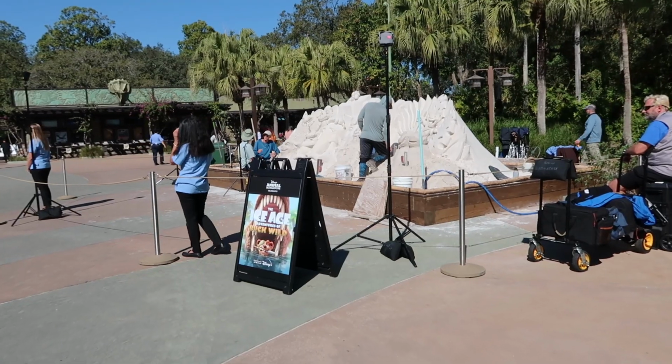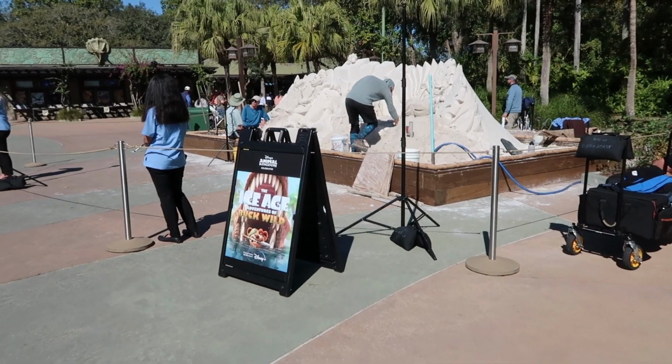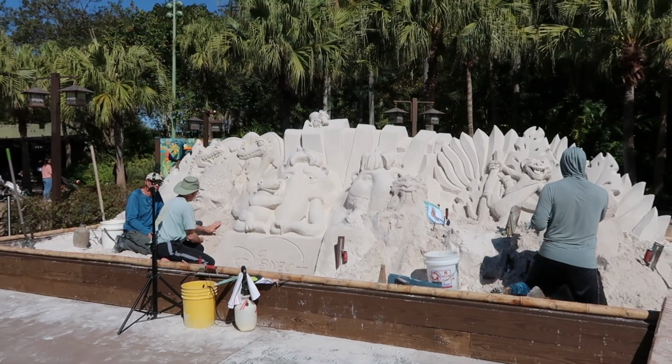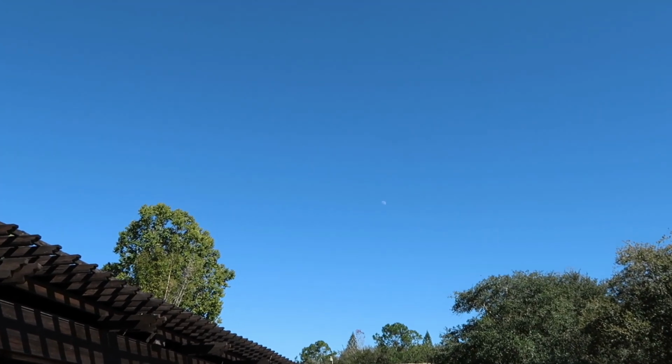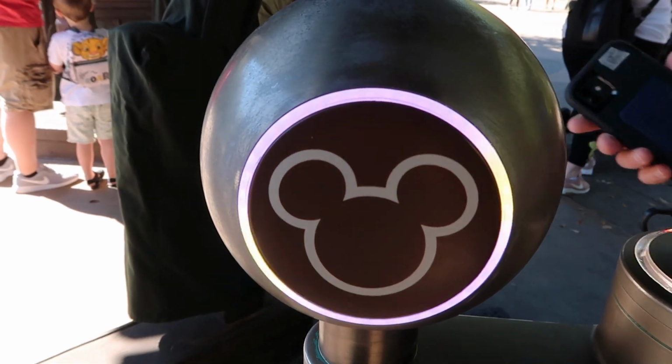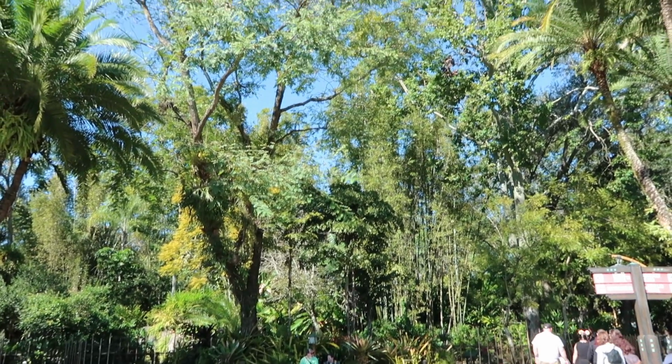Let's go. Check this out, right by the entrance, they're making a sandcastle for Ice Age. It's cool to see all the little detail work they put in. One of my favorite things is when the moon's visible during the day. It's a good omen. And we're in easy security, easy Magic Band scan.